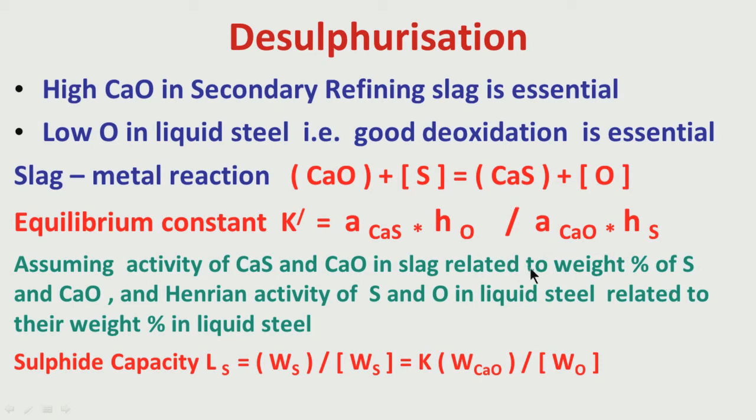So, calcium sulfide I am trying to convert to the weight percent of sulfur, and calcium oxide to whatever weight percent is present in slag. So, calcium sulfide and calcium oxide are present in slag, and if you assume their activity to be related to the weight percent of sulfur in slag and the weight percent of CaO, that means calcium sulfide I am trying to represent with weight percent of sulfur in slag. And the Henryan activity of sulfur and oxygen in liquid steel is related to their weight percent, because the weight percent of sulfur and oxygen in liquid steel is very small. So, we can represent them by weight percent Henryan activity, that means Henry's law is effective here for dilute solution.